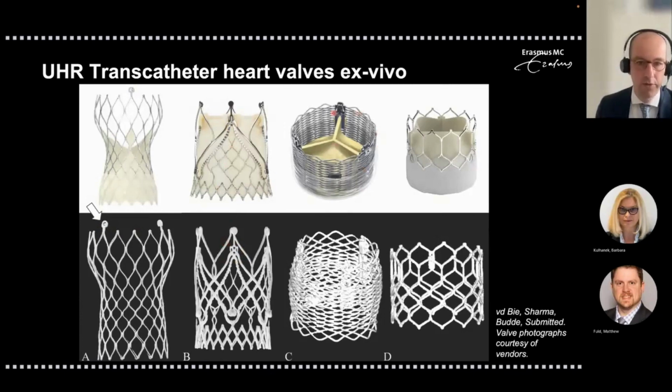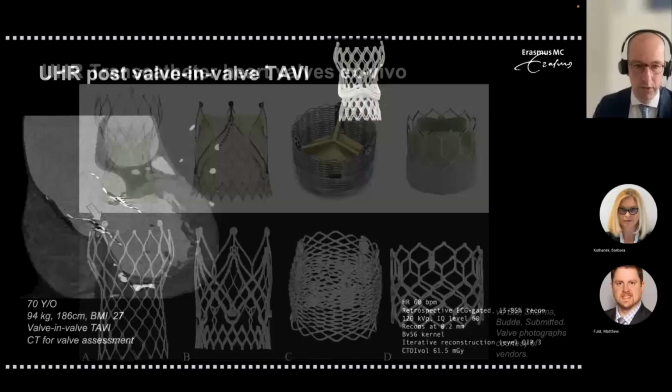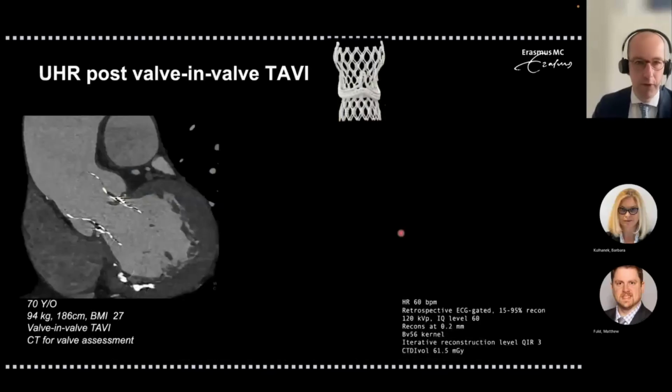Another valve that has a lot of metal. Notice how you can really nicely see the struts in this type of valve, and also in this one, which is commonly implanted, of course. Notice how we can very nicely assess the stent frame. Very high level of detail that we can see. Those were, of course, ex vivo valves, but we can do it also in patients.